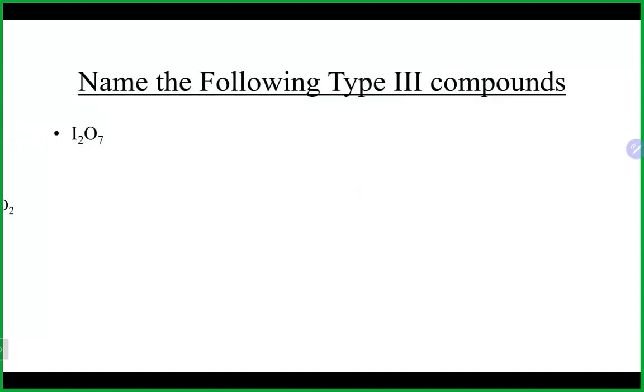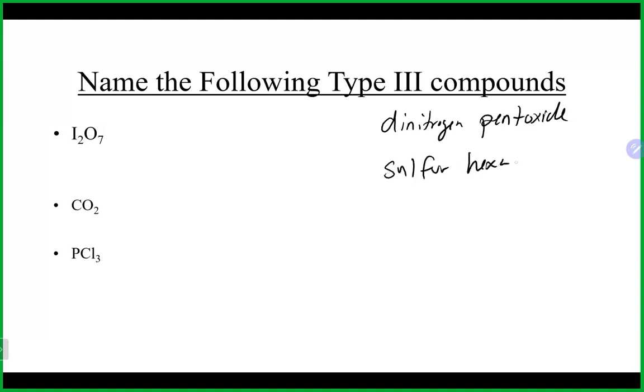All right, so why don't we try a couple of these, and when we give you some names, a little dinitrogen pentoxide. Let's do a little sulfur hexafluoride. And let's do a made up thing of trioxygen. Maybe it exists somewhere. Who knows? Trioxygen hexabromide, I don't think so, but we'll go with it. All right. So I give some names there on the left and give some formulas on the right there.